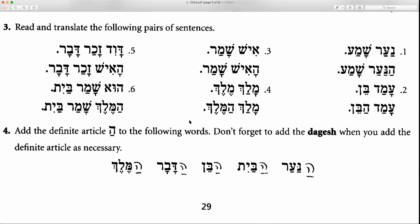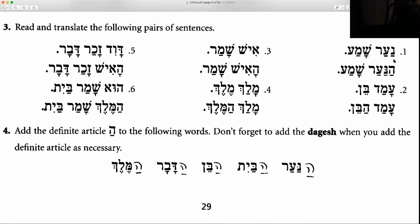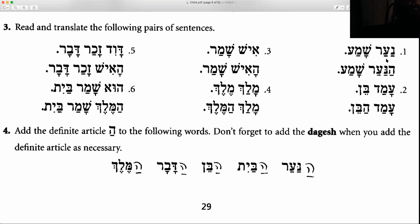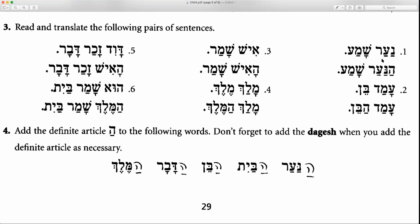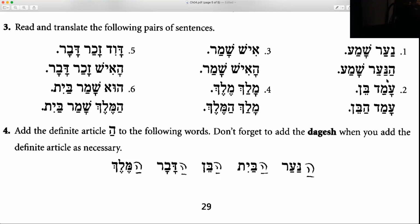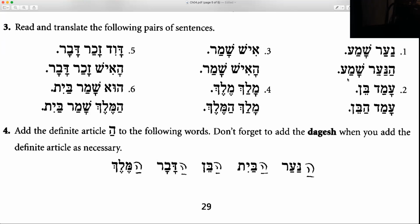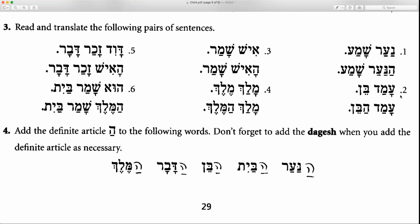Okay, who's next? Oh, Vered is next. Number 1, please. Na'ar shama. Good. What does that mean? Hear, listen. Okay. Na'ar, I forgot. Na'ar is a young man, as opposed to ish, which is just man, right? So a man listened, right? And how about this one? Hana'ar shama. Good. And the difference is what? The young man listened.